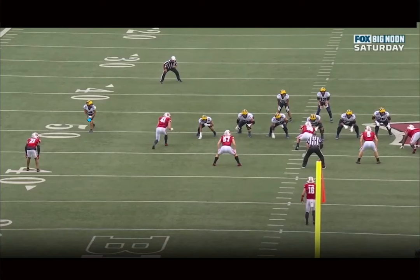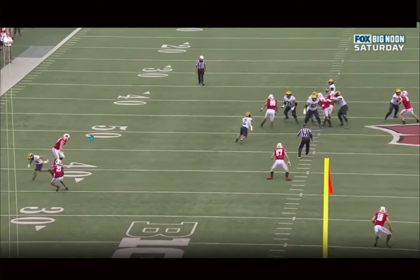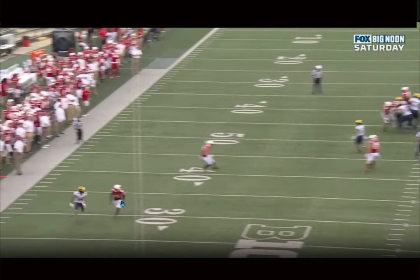Now, usually with a player like Roman Wilson, with his size and a lot of the plays he made in college over the middle of the field, you're thinking he's a strictly slot guy, but I think he can line up on the outside and make some plays. He has that speed to get down there, but he also has the ability to adjust and make tough catches, because a lot of the smaller guys kind of struggle down the field because you have to be very accurate.